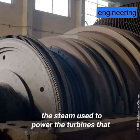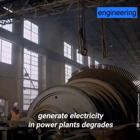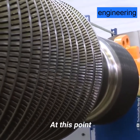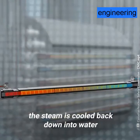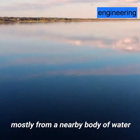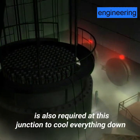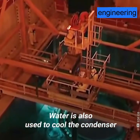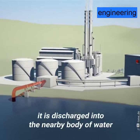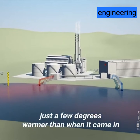Water is also an essential source of steam that allows these power plants to function. Over time, the steam used to power the turbines that generate electricity in power plants degrades, causing it to power the turbines less efficiently. At this point, the steam is cooled back down into water, usually in the power plant's condenser. New water, mostly from a nearby body of water, is also required at this junction to cool everything down. Water is also used to cool the condenser. Once the water is cooled down, it is discharged into the nearby body of water, just a few degrees warmer than when it came in.